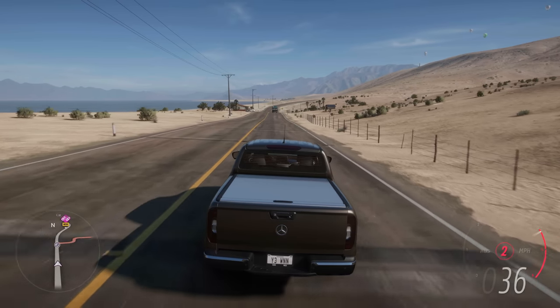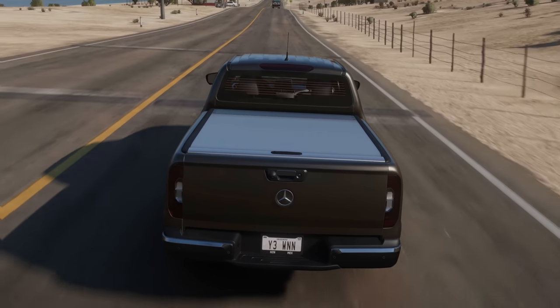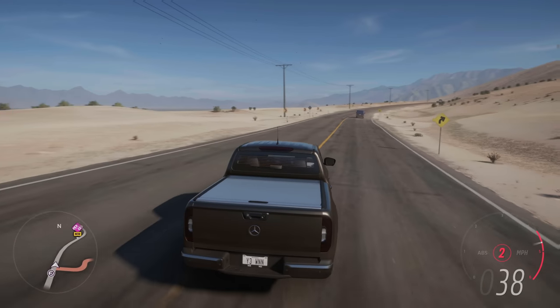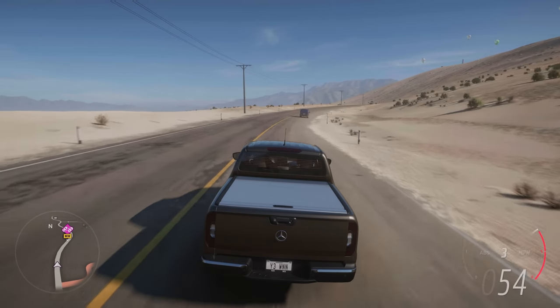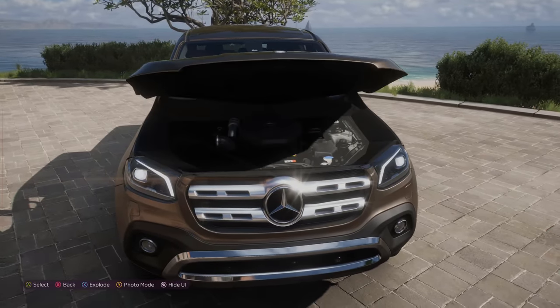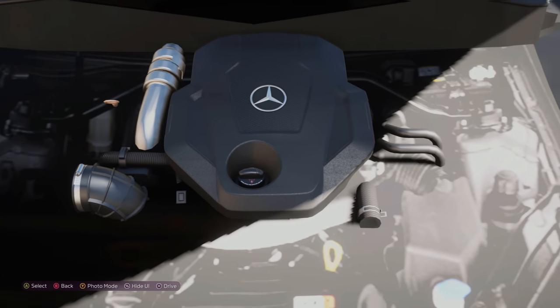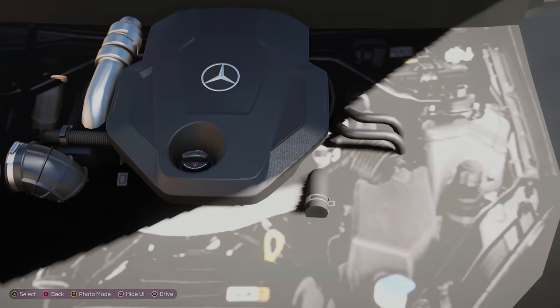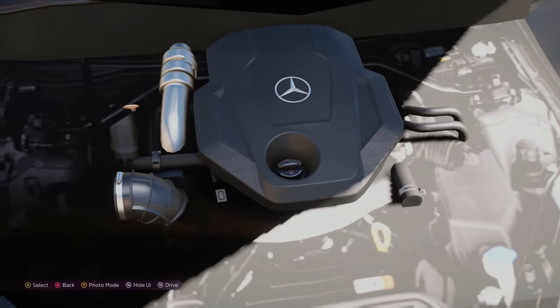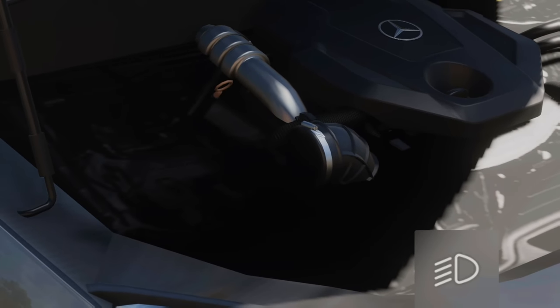Now, the second car on this list is the Mercedes X-Class, aka the pickup truck from Mercedes. Now, this car isn't the fastest car, as you can probably tell, but I think there's an actual reason behind this. Because if you go into Forza Vista and open up the bonnet, if you take a look at the engine bay, it does not look like a real engine. Most of it is literally just a weird texture that you'd expect to see when you're driving the car. And look at that weird intake hose, which goes nowhere.